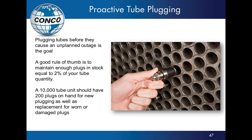Now, the last thing we want to talk about here is plugging. I can't tell you how many times we've gone into a situation where we have presented all this information to the customer. And by the way, you, the customer, make the call on what gets plugged. You're the one that says 80%, 50%, whatever the number is, this is what gets plugged. They want to have tubes plugged and they don't have any tube plugs. And so the order has to go out now.